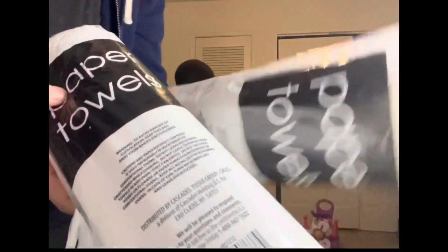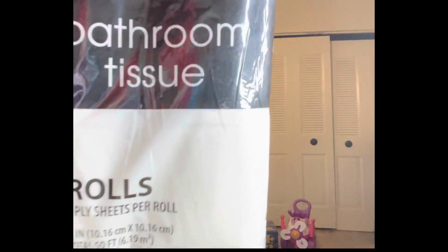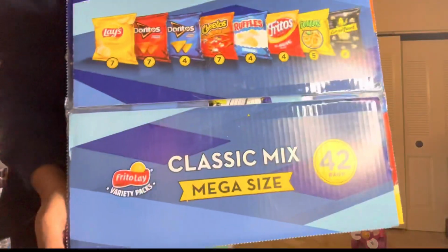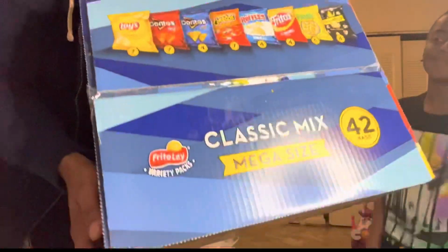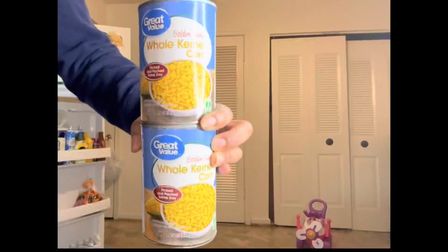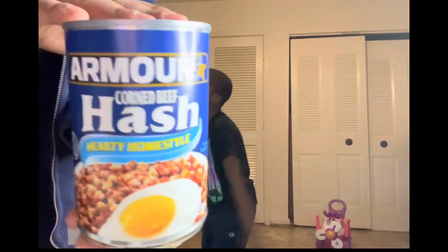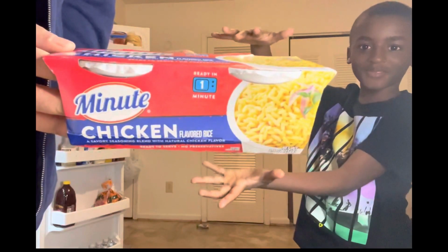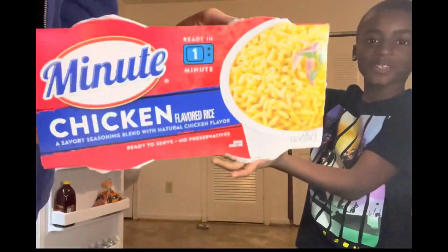And then also some paper towels, couple rolls of paper towels. And then I got a pack of toilet paper. Y'all know I'm the toilet paper queen. I'm always gonna buy some toilet paper. And then I also got a mega size of these variety chips. So just a bunch of different chips inside. I'm just showing y'all what I got. I've got some whole corn, some corned beef hash, and then Ray gonna start messing with me, y'all. Then I got some minute rice, just something easy to throw in the microwave and cook real quick.